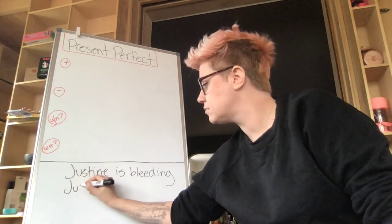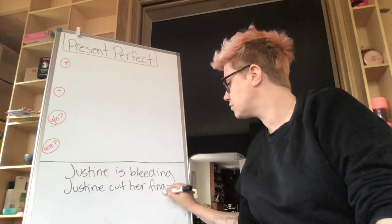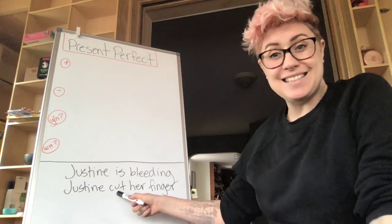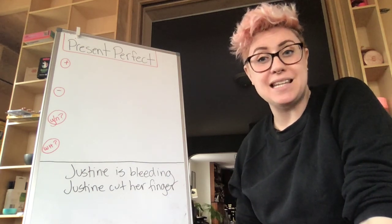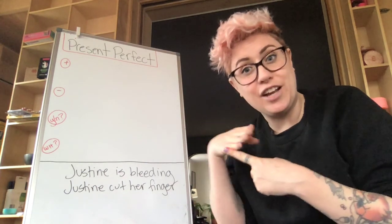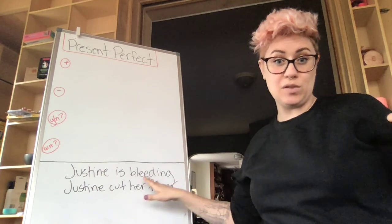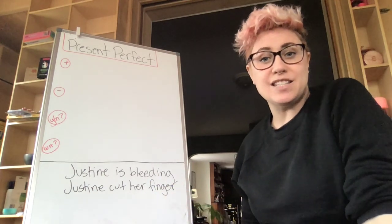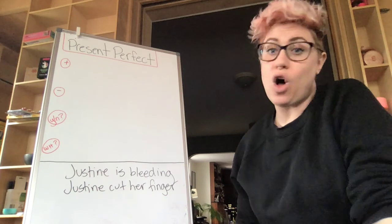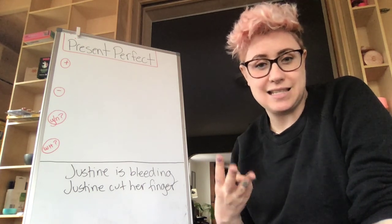All right. Justine cut her finger. Okay, this sentence is also great. We are using the simple past because it is an action that happened in the past, and it is finished. Like, I am not continuing to cut my finger now. The cut is in the past, and it is done. So we use the simple past. Okay, so this is one of these situations where many different tenses are possible to be used, and all of them are correct. But there is a third way that we can describe this situation.